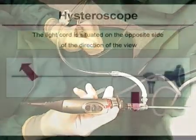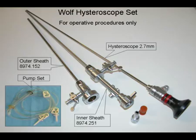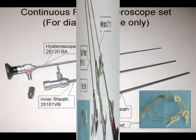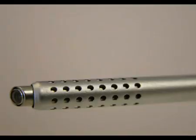The endoscope itself is a rigid hysteroscope. Hysteroscopy is generally performed with a 30 degrees continuous flow scope with a total external diameter of 4 to 5 millimeters. The combination of fluid inlet and outlet ports permit the clearest possible view.